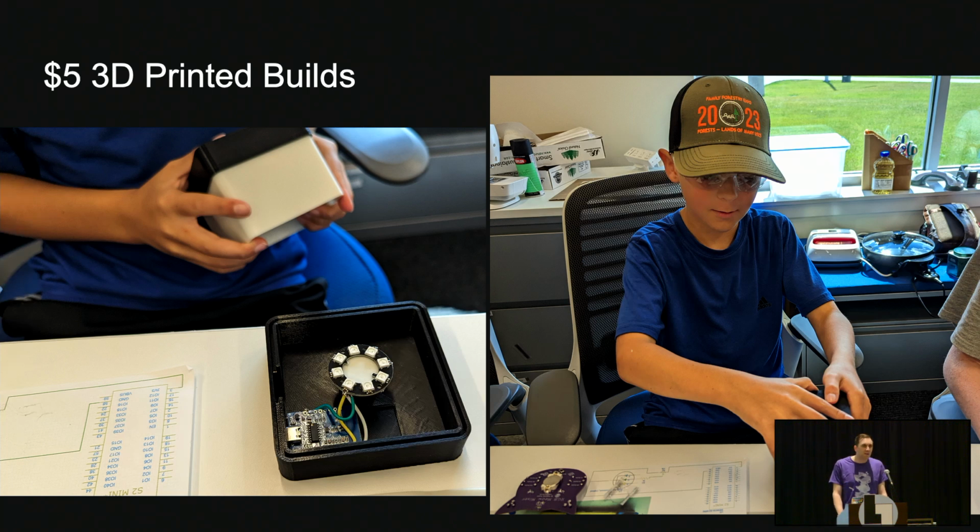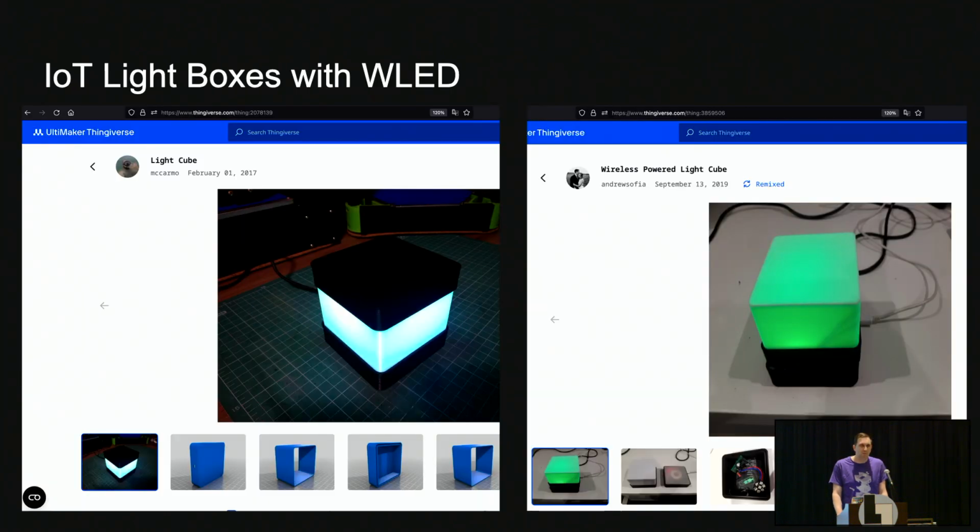This was a soldering class and a programming class. Plus, we use these light boxes as targets later on. So for $5, I have to say this was an incredible value. And if you're partnering with anybody that has access to 3D printing, I would recommend these sorts of projects. You might recognize the D1 Mini right here. That's the ESP8266. So at a cost of about $1.80 for the microcontroller, and then a little bit extra for the wires and parts, this is a great project, and a lot of people got a lot out of it.